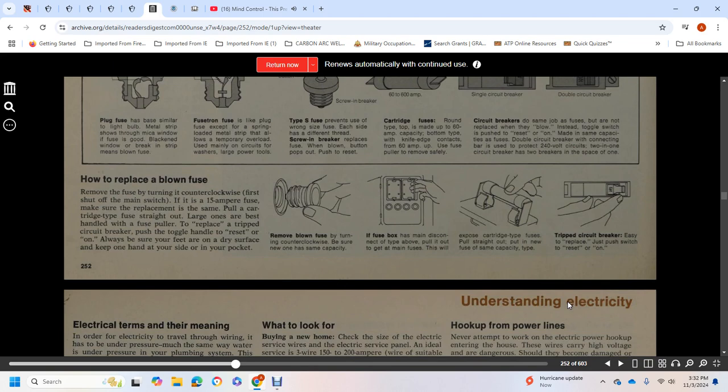Alright, how to replace a blown fuse. First, shut off the main switch. Remove a plug fuse by turning it counterclockwise. If it's a 15 ampere fuse, make sure the replacement is the same. For a cartridge fuse, pull the cartridge straight out. Larger ones are best handled with a fuse puller.